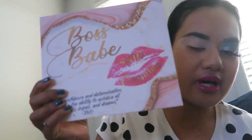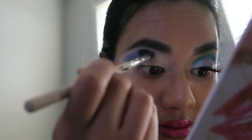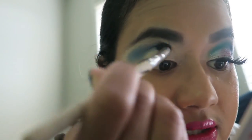Use this Boss Babe palette, and I'm going to start off with the shade Fierce. I'm going to place that in. I'm just going halfway because I actually want to add another crease shade.